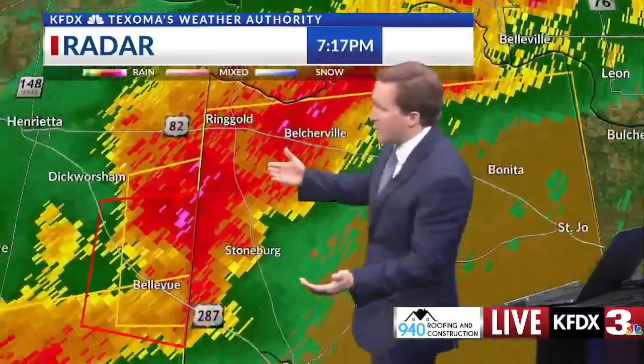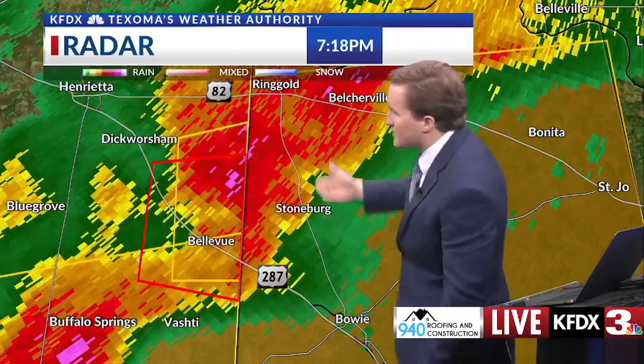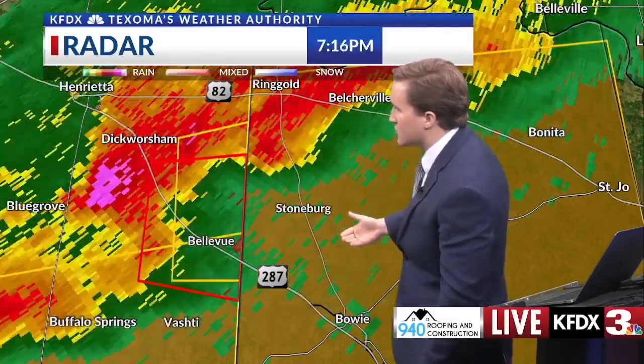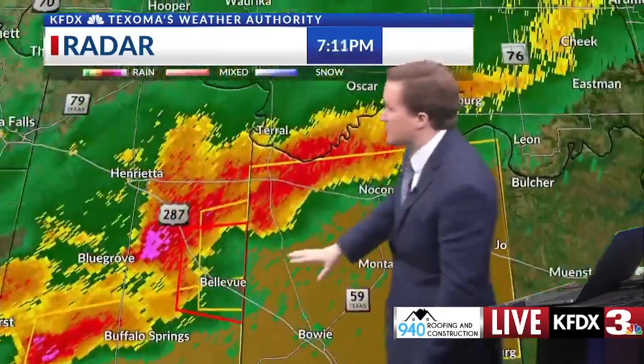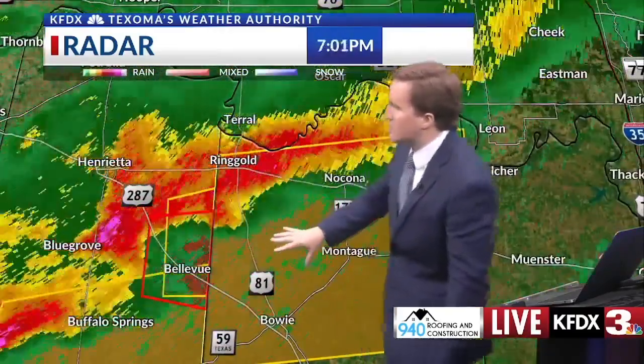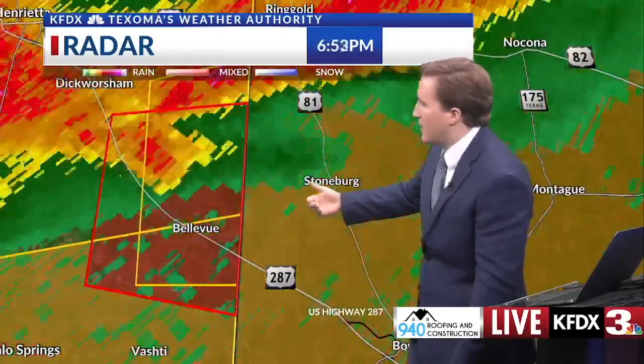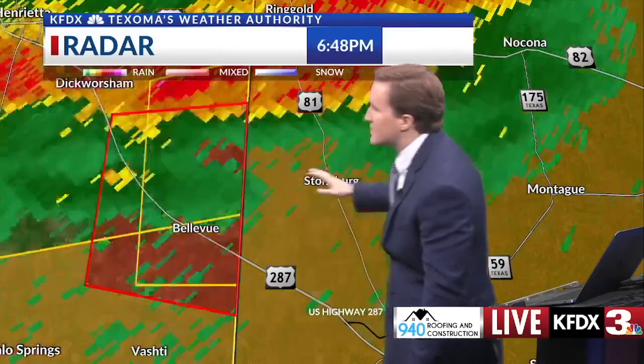So let's see. Any minute here, we'll get the tornado warning that's coming in. Could you go ahead and let me know which highway this is that's moving south from Ringgold down towards Stoneburg so we can talk about that? Because this is 287 right here. I'm not sure. 81. 81, thank you. All right, so zoom back in because it's going to be crossing 81 at any point here. So, man, it is messy.